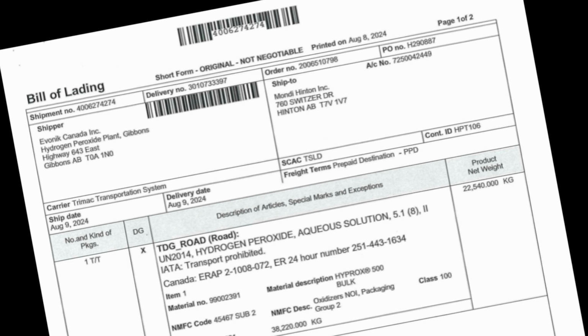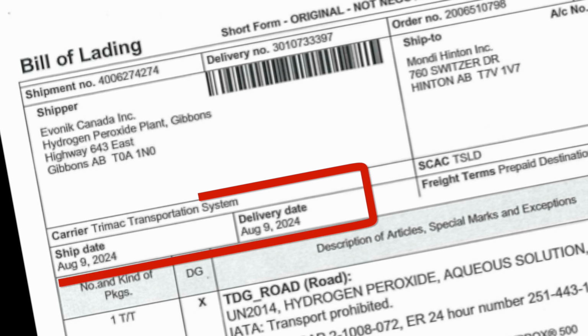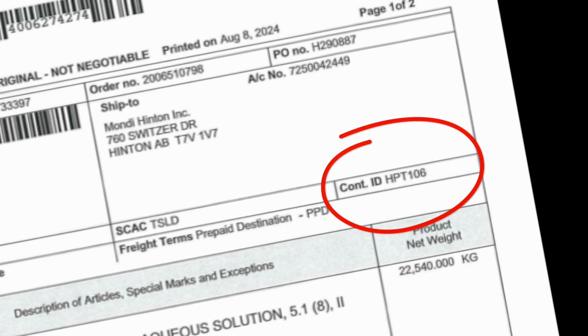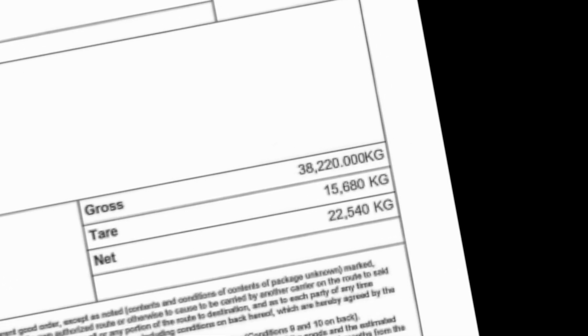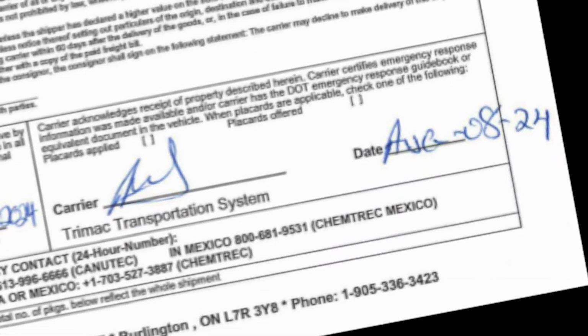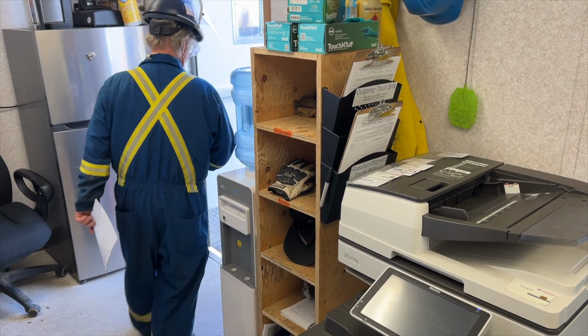Here is a bill of lading. Important to check the delivery number and the ship-to address. Make sure the ship and delivery dates are accurate and the container ID, last 3 digits, 106 for this one, and the product description. Do the weights match the weigh slip from the scale? And be sure you sign it and date it. The clip paperwork stays with us, the rest goes with you.